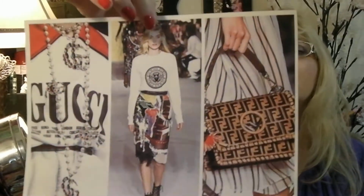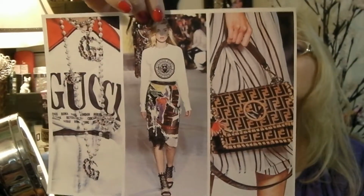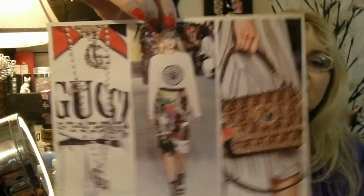Also, something that's going to be big is logos splashed on everything. From t-shirts to pocketbooks, logos are back big time. So if you like logos, it's your time.